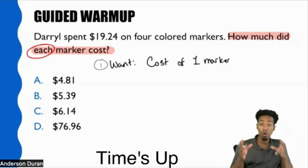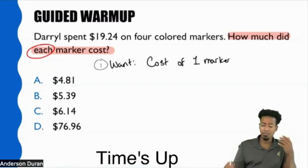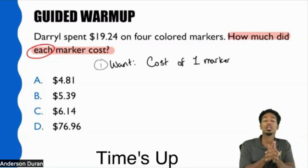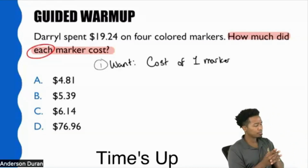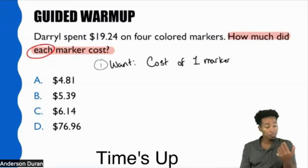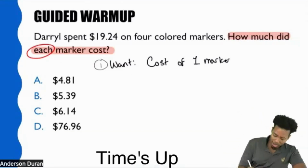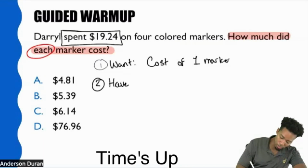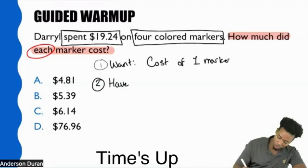And let me explain why. Because a lot of us, again, might have memorized that each means multiply or divide, but you might not know why. So here's the thing. Everybody, let's look at the information so I can really prove it to you. So when we look at what we have, just take a look real quick. If you need the proof, we have this much money spent, $19.24, and that was 4 colored markers. So what we see here is $19.24 for 4 markers.